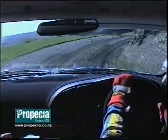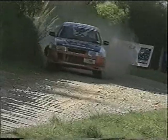She got close on 8, 3 seconds adrift. Back out to 9 on special stage 9, then a breakaway win by 7 on 10. And finally on the last stage, she got him again by 17. The overall margin was just 11 seconds, but New Zealand had a new Group N champion. That champion was Deborah Kibble.